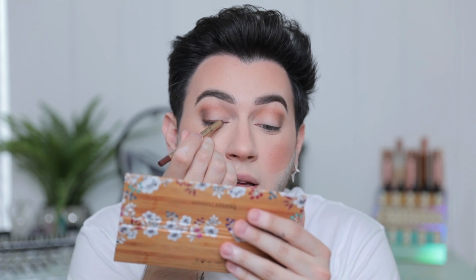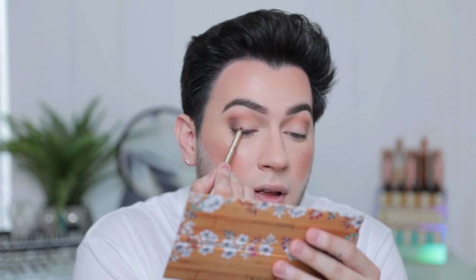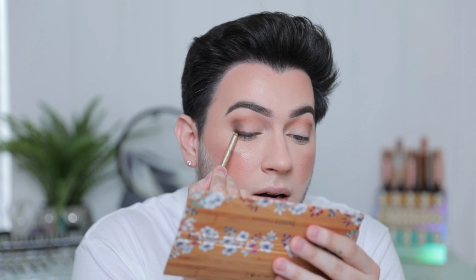So the liner is going on very easily. It has a sheen to it, you guys. Not a sheen, it's not like a shimmer. It's not a fully matte eyeliner, but it glides very nicely.